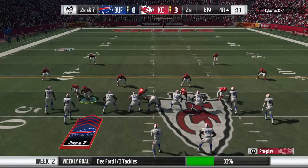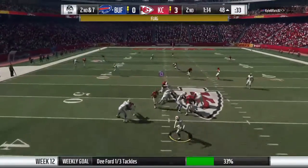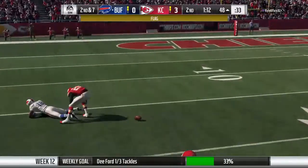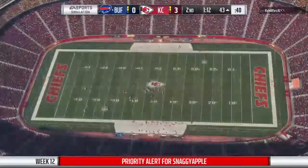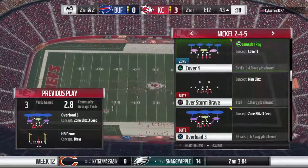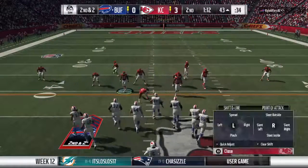Taylor going to try and hurry him to the line. Flag comes in. This might be a free play. And that'll be incomplete. We do have a penalty flag down, however. Let's see what that's about. So they will accept the penalty and move forward. Just 2 yards to go here on 2nd down for the offense.